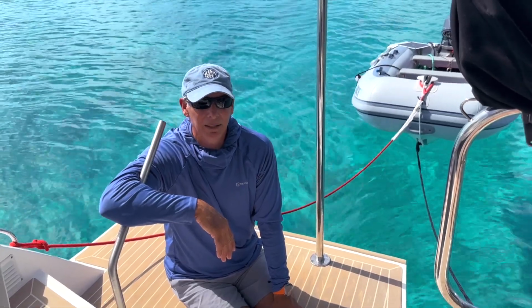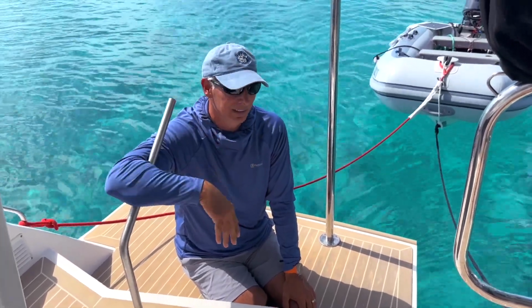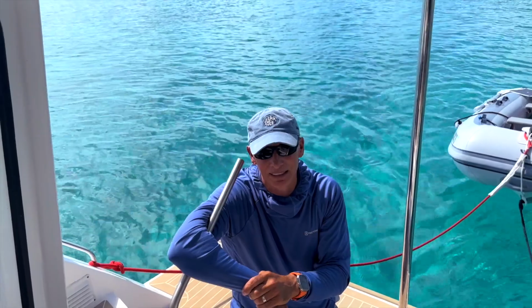Yeah, so really, our buddy boat. Somebody had said, could we have been towed or anything like that? That puts in danger both of our boats, compromising the safety of both vessels. It's a very complicated thing.